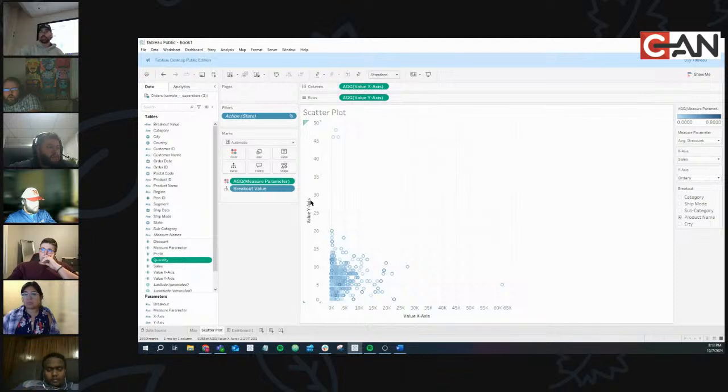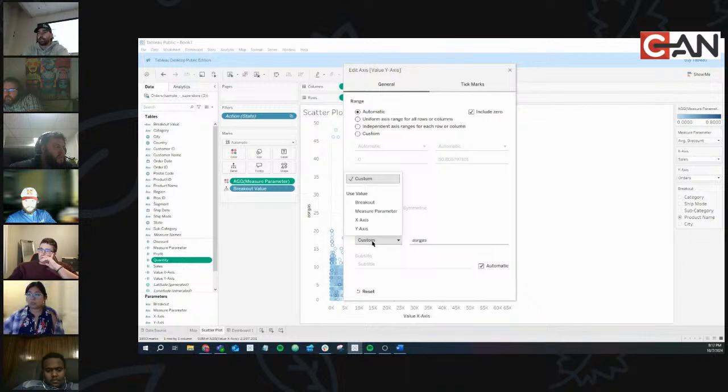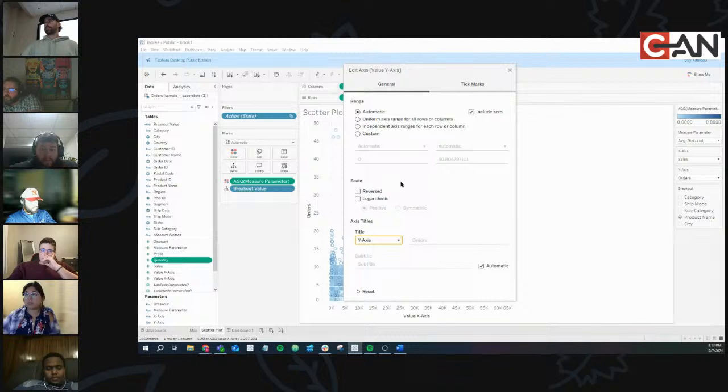And we're just going to double click into our axis here. Right, and you can see by default, this is showing value y-axis. I could change this to whatever I want it to be, and it would update here. However, the title, where it says custom here, if I click on the custom, it will have use value, and it's showing our different parameters here. So here we're updating the y-axis, so we're just going to choose y-axis right here.